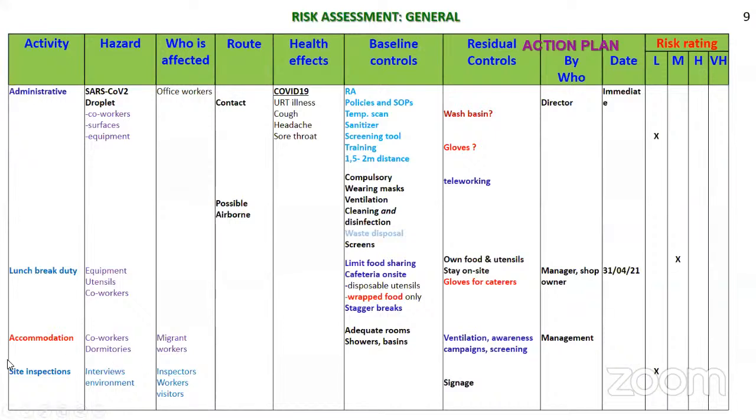And lastly, for site inspections, if there is any that needs to happen in the construction place, then we also need to ensure that our inspectors who come into the environment are protected, because they will be interviewing the supervisors or managers, and they may also come into different areas within the work environment to inspect if there is compliance, so there is potential risk of exposure. So they should also be protected by the employer as required by the legislation.